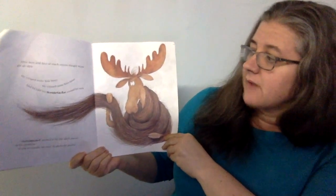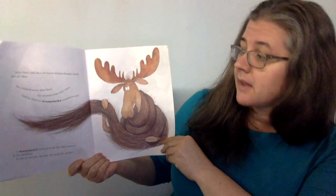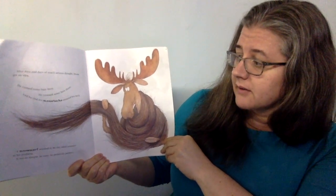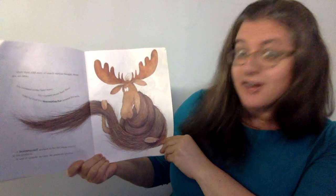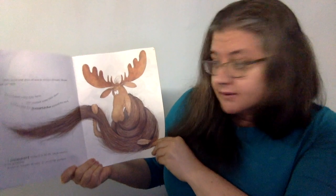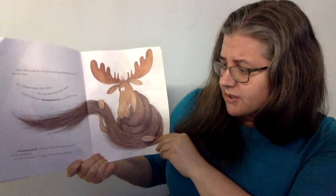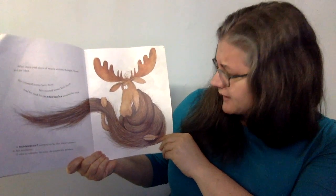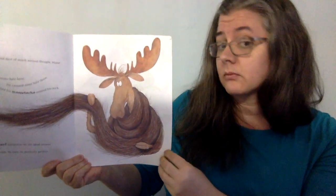After days and days of much serious thought, Moose got an idea. He crossed some hair here, he crossed some hair there, and he tied his moustache around his neck. A moose scarf. Seemed to be the ideal answer to his problem. It was so simple, so easy, so perfectly perfect. What do you think of his moose scarf? I bet it keeps him warm.